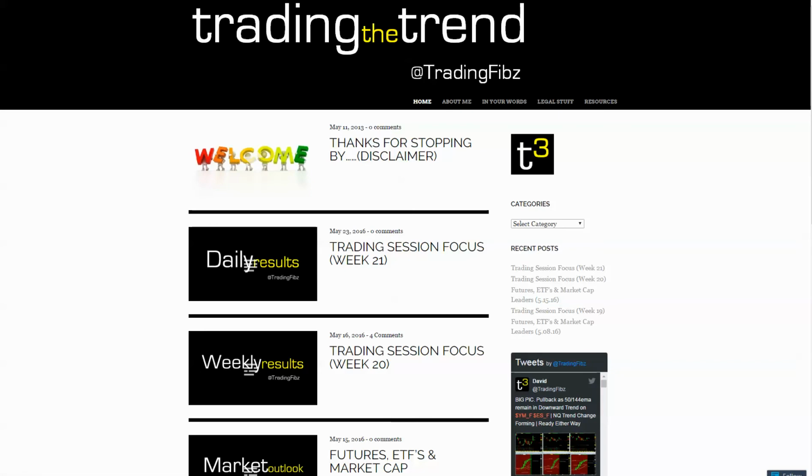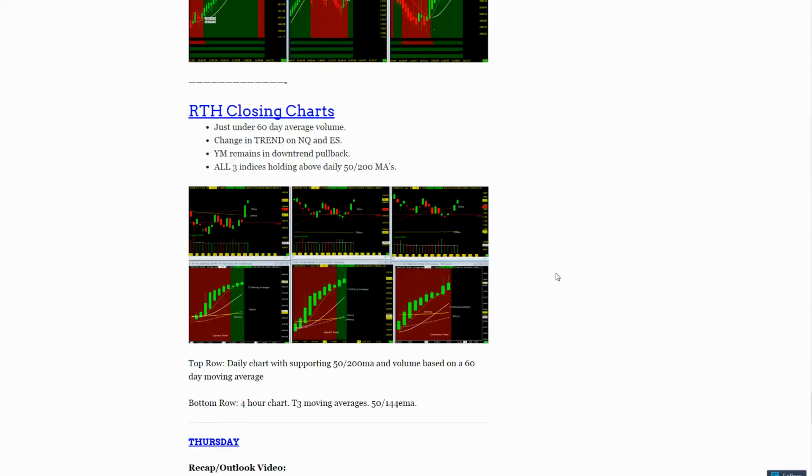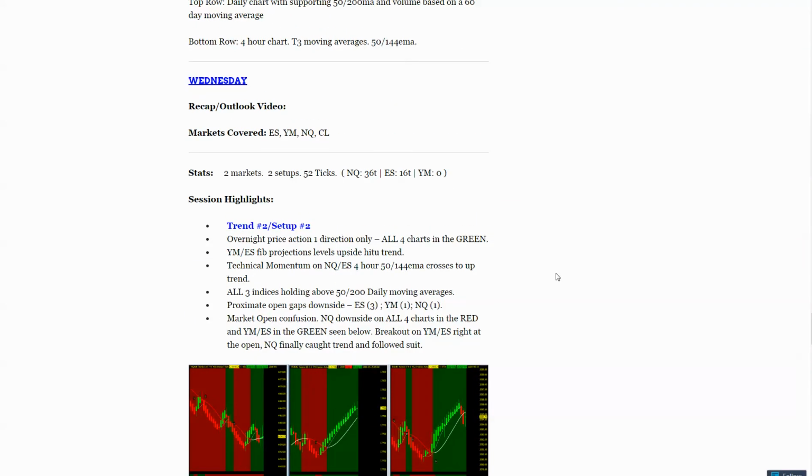Today being Wednesday, trading session focus for Wednesday. There we go. Scroll up. There we are. Two markets, two setups, 53 ticks. Not a great day. It's pretty much a little bit of extension from yesterday's price action. And you all remember that nice, wonderful Hall of Famer day. I don't know if we'll ever see one of those again. But anyway, price extension a little bit overnight, and we got another pop, so it offered us a little opportunity.